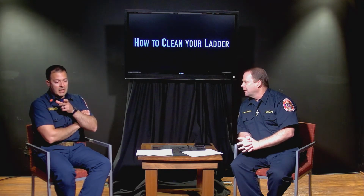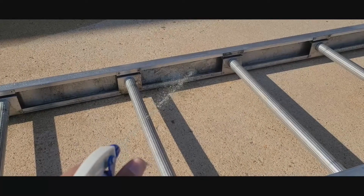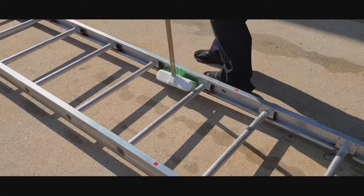Yeah. So in coordination with small tools and departments, hopefully, if it hasn't arrived yet, every station commander out in the field should be receiving this Duo Safety ladder wax. It's a paraffin wax made by Duo Safety. It's red in color specifically because you can see where you're applying it. Hopefully it should be in everyone's inbox shortly, if it's not there already. So this is just a general rule of thumb on how to clean ladders, something really quick and easy.